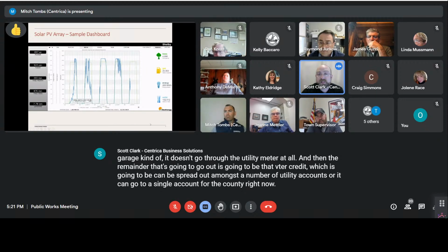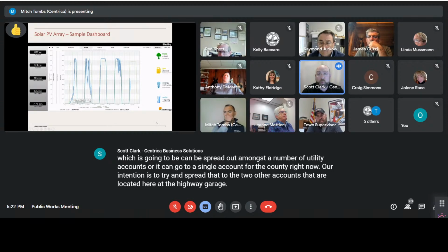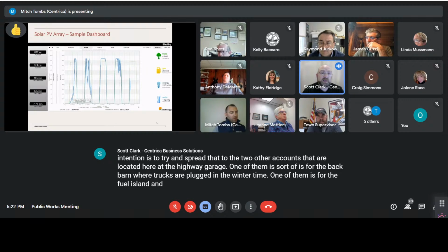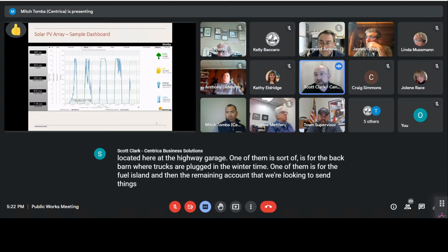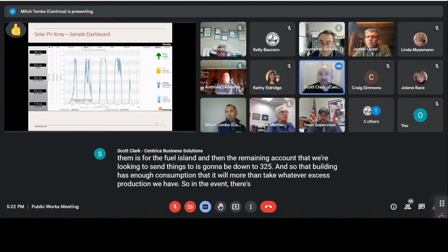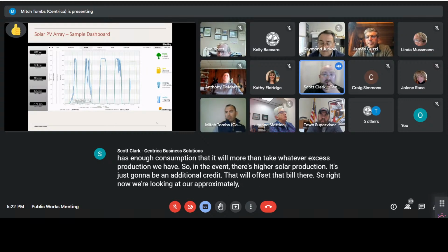Right now, our intention is to spread that to the two other accounts located here at the highway garage. One of them is for the back barn where trucks are plugged in during the wintertime. One of them is for the fuel island. And the remaining account is down at 325. That building has enough consumption that it will more than take whatever excess production we have. So in the event there's higher solar production, it's just going to be an additional credit that will offset that bill. So right now we're looking at approximately a 17-year simple payback.